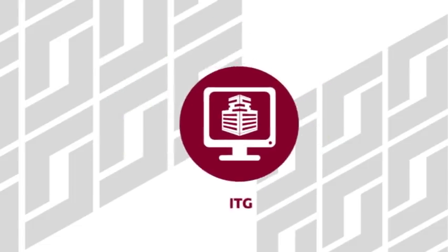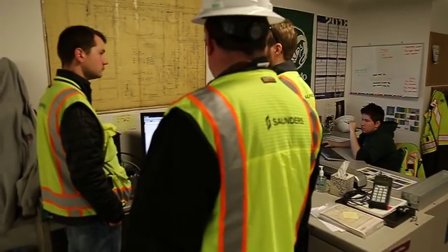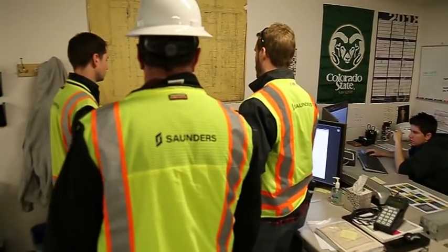These 5 teams come together on every job to work with the project team, the owner, the architect, everybody involved with the job, all of our subcontractors, to come up with the best possible approach from the technological side. And then we in turn come back together and work with the project teams daily to execute that plan that we helped develop at the beginning of the job.